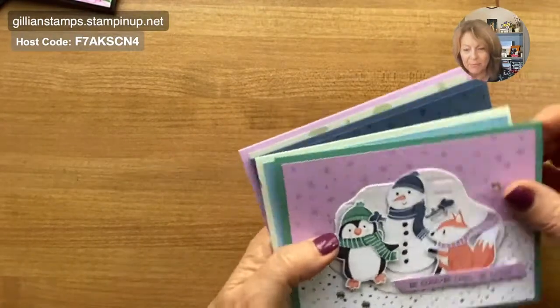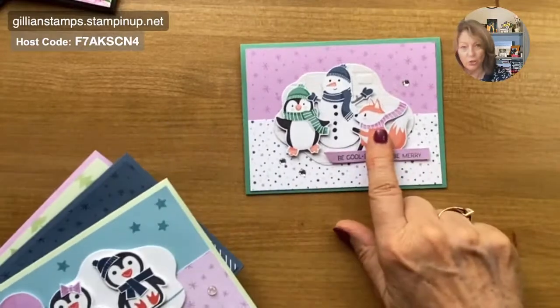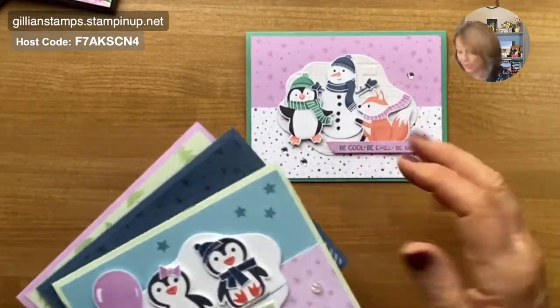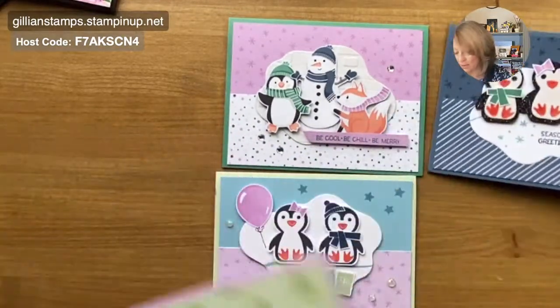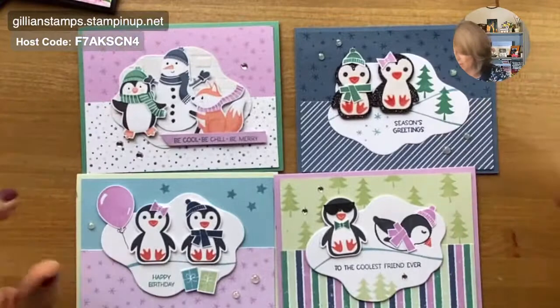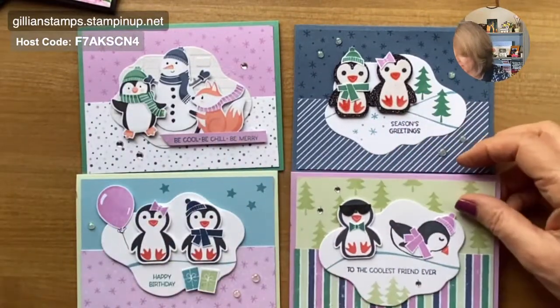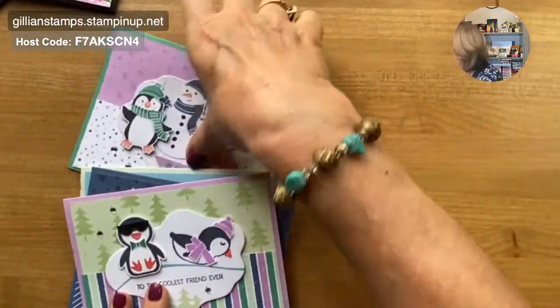So let me show you the penguin cards again, and I'm going to make this one with you today actually to show you how fabulous the designer series paper is, and it's free. But basically you can make a little scene however you like. I gave lots of different color card bases and designer series paper and let people put together what scene they wanted. So let me show you that.